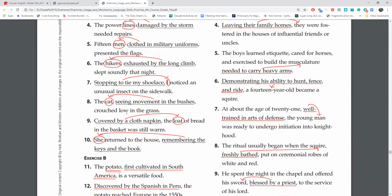Number nine, covered by a cloth napkin, the loaf of bread in the basket was still warm. So again, covered by a cloth napkin is a participle phrase, a past participle. What was covered by a cloth napkin? The loaf of bread. You wouldn't have to say this whole thing, loaf of bread. Of bread is just sort of a predicate nominative.